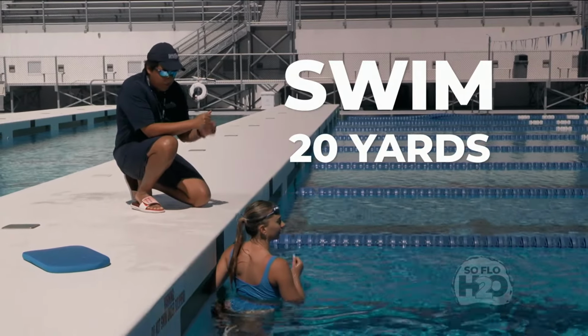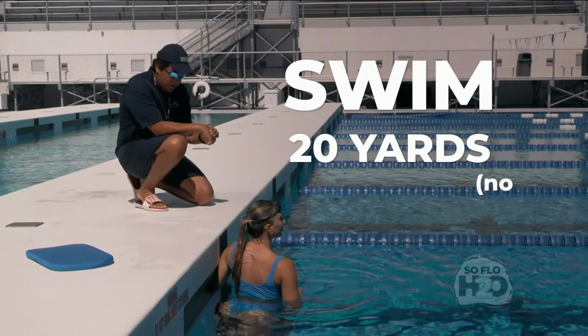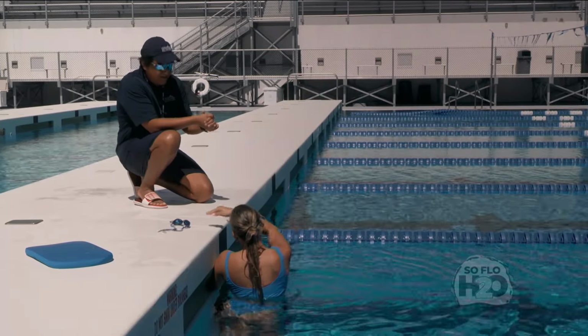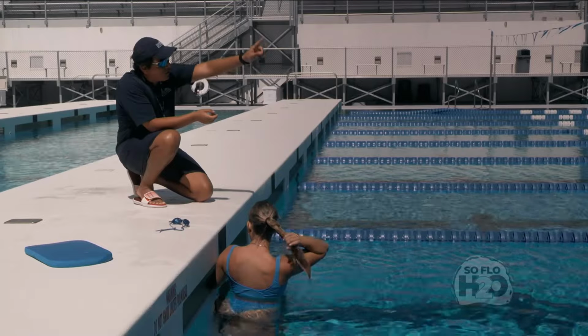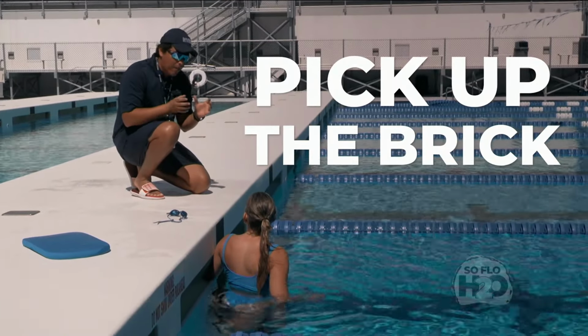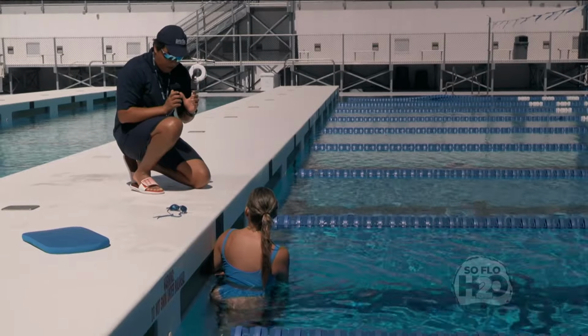You'll start in the water. For this one, there is no goggles though. Remember, if you're going out to do a rescue, guards don't have their goggles on, all right? Okay. So you're gonna swim out 20 yards. You're gonna go down and pick up a 10-pound brick. With that 10-pound brick, you gotta come back up, all right?